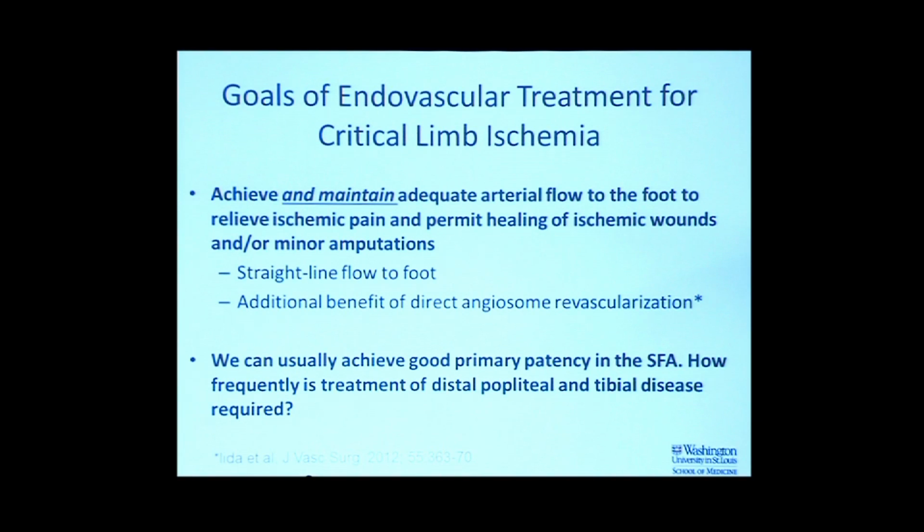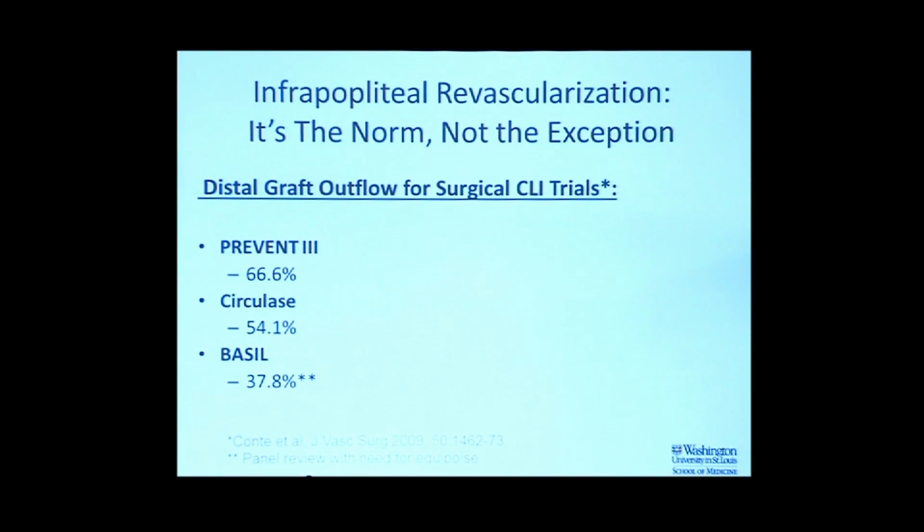So when we consider the treatment of critical limb ischemia, how often are we going to be moving into the distal popliteal and tibial vessels to achieve that adequate flow? Well, I'll bounce us back to some of the surgical data, and this is a project that Mike Conti spearheaded for the SVS. We looked at different surgical trial data and gathered that in, including his PREVENT 3 trial, the Circulation trial, and the Basel trial from the UK. And looking at the site of the distal graft outflow, it's at the distal popliteal and infrapopliteal location.